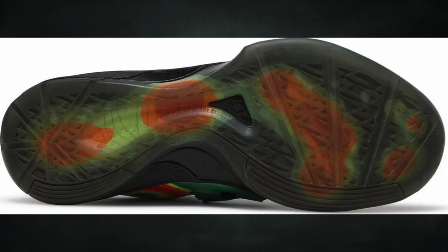So, like I mentioned early on, summer 2024 is when this pair is expected to release, and more than likely, the retail price will be $130, but that could also change.